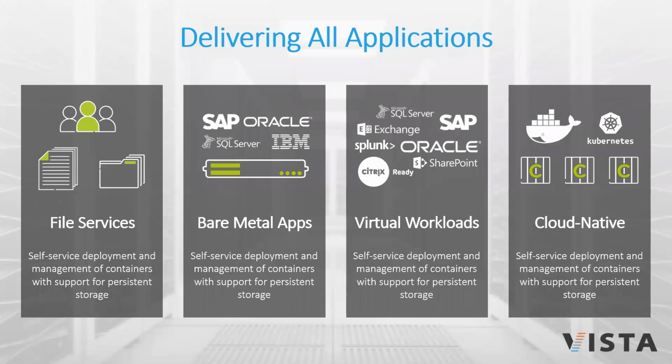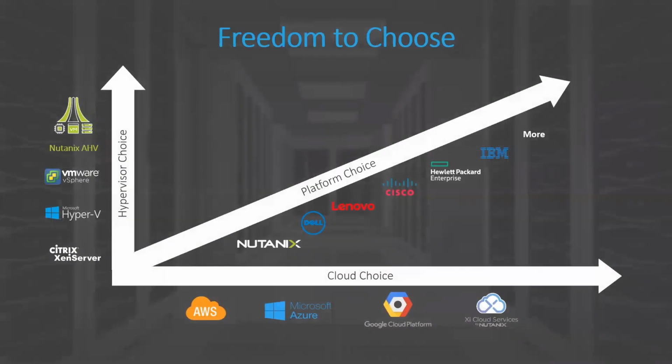So to focus on that last slide, the cloud native and next generation platforms are really forcing the industry to rethink the underlying infrastructure. And Nutanix has support for some of those next generation services like Docker and Kubernetes. This last slide really goes well with the story that Vista has been telling our customers and putting into action over a number of years.